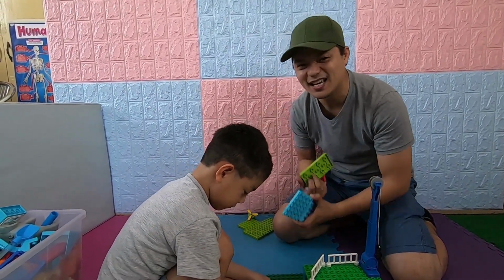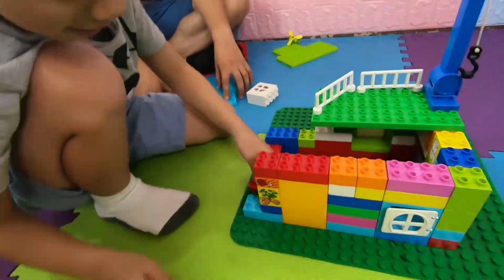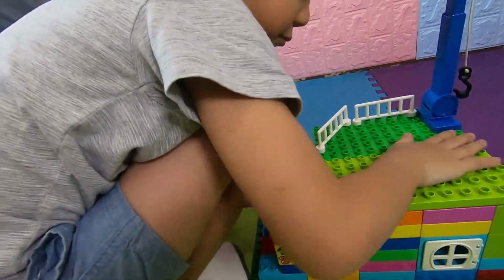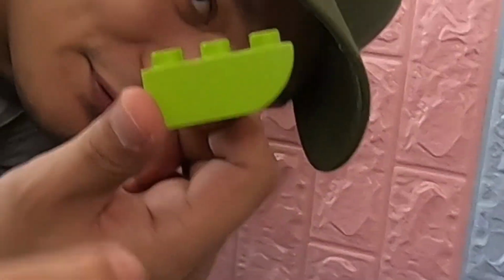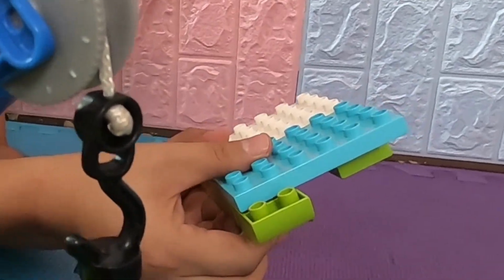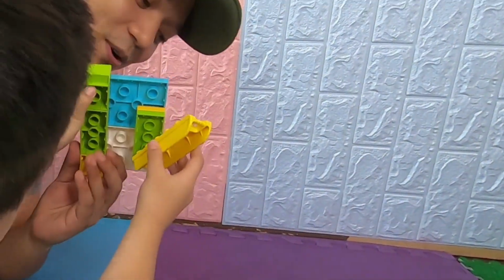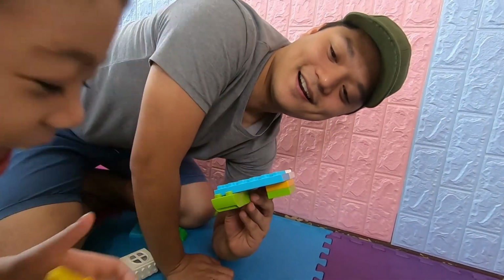I'll try to make a boat out of this Duplo. Children, I'm trying to find these kinds of figures so I could put them under this platform. Maybe it would look like a boat. Okay, so there. What's that, Johan? A slide? What will you use a slide for?